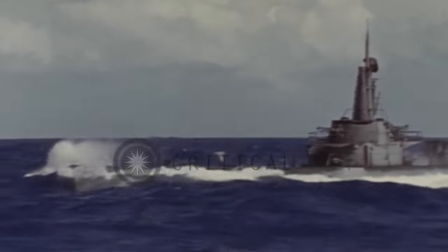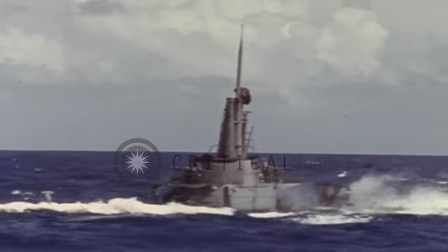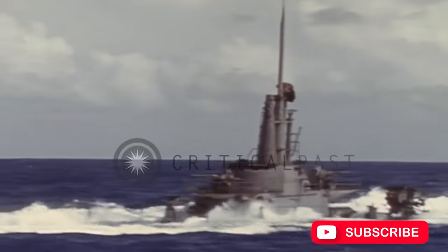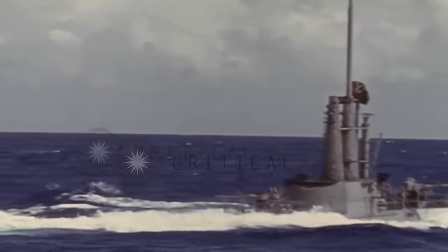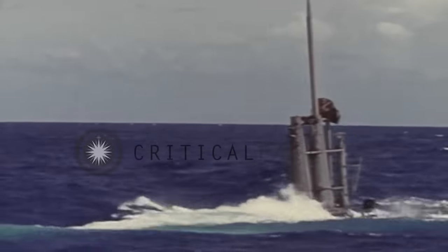During her fourth wartime patrol in January 1943, the USS Growler, SS-215, based out of Brisbane, Australia, was traversing the sea routes towards Rabaul on the western side of New Ireland when it encountered a fatal miscalculation. The region was on high alert due to the presence of an American submarine lurking in their waters.